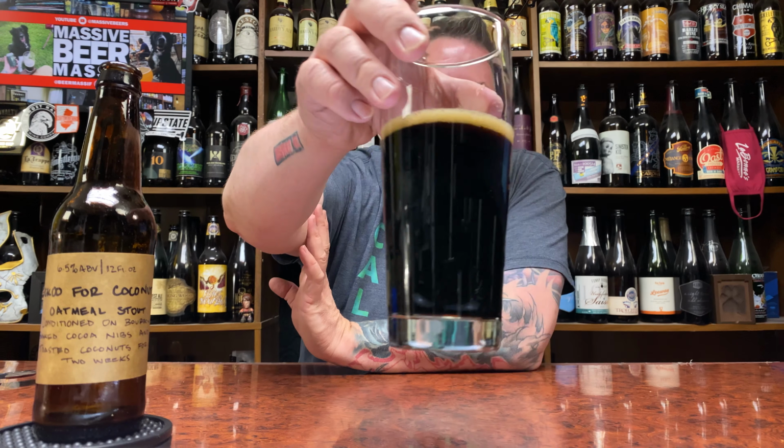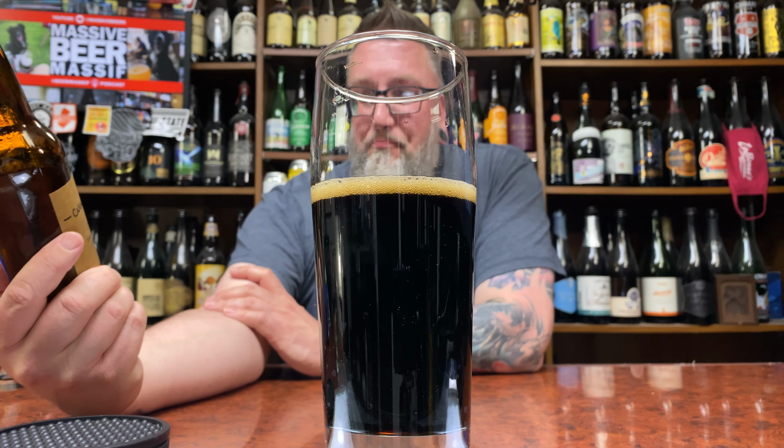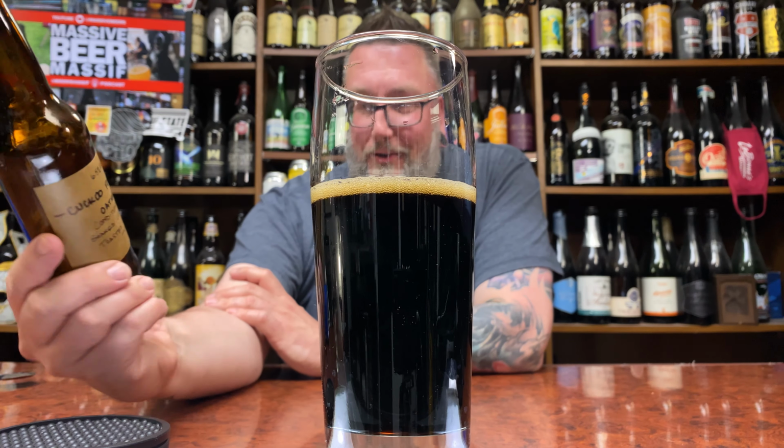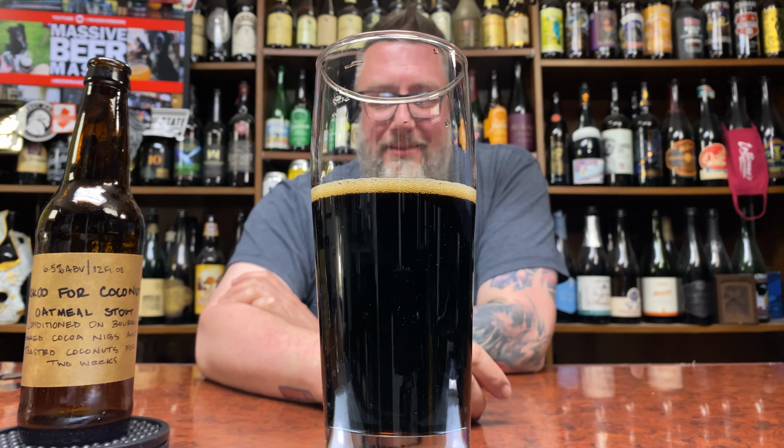Label-wise, it's literally just a brown piece of paper taped to it and handwritten, but he has good handwriting. I actually dig the label on it. I think you could produce a label like this commercially, and it would look quite nice. I just like it. What does that look like?